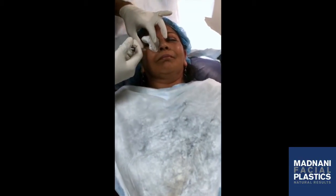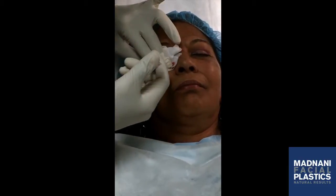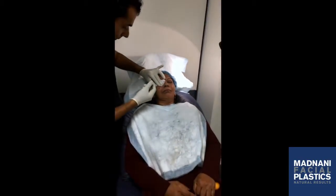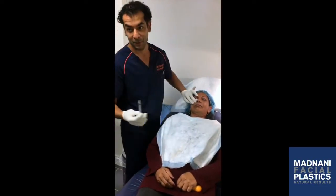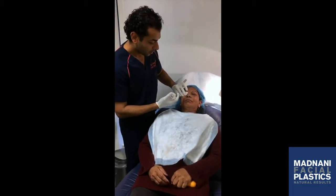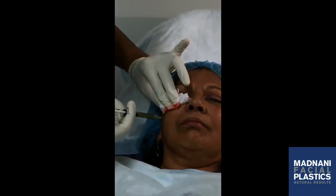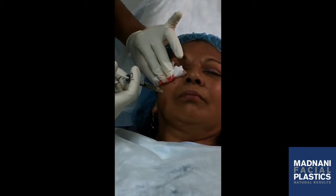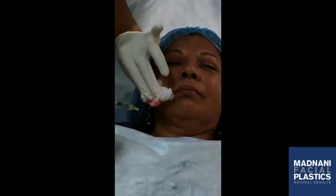I also definitely like to go around the eyes to rejuvenate the under eye area. Now you know why it's called a vampire facial, because there is blood associated with it, but we are also using the patient's own blood. So she has areas of hyperpigmentation that I'm also going to be injecting or targeting specifically with the PRP.